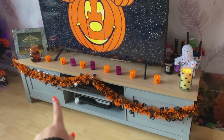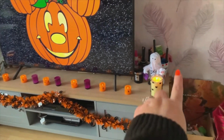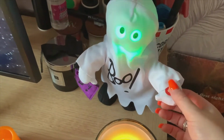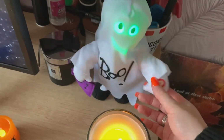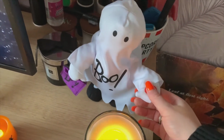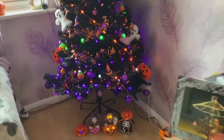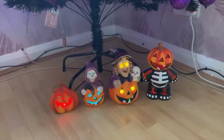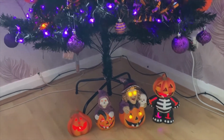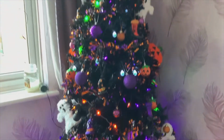And then I've got some tinsel under the TV stand, 2 lights, and a boo. And this makes the coolest noise. Like, look how cool this makes. If you like Ghostbusters, I'm obsessed with him. And then we come down here. Under the tree, we have some cool pumpkins. And then we've got the masterpiece of a tree, which looks insane.